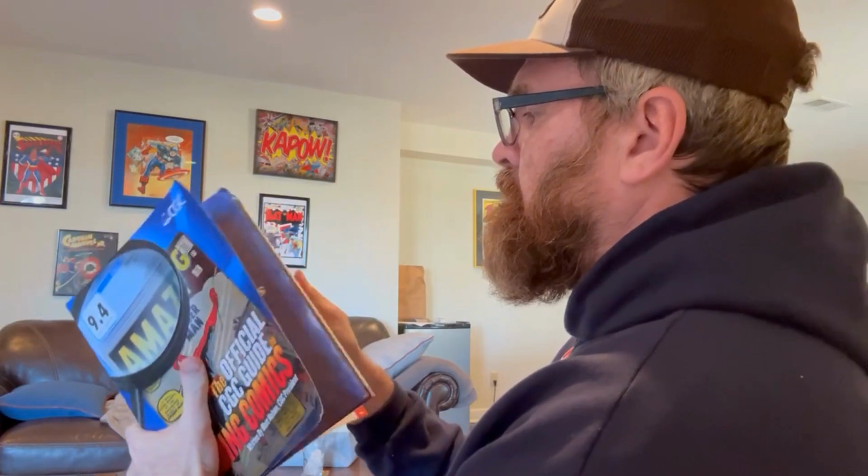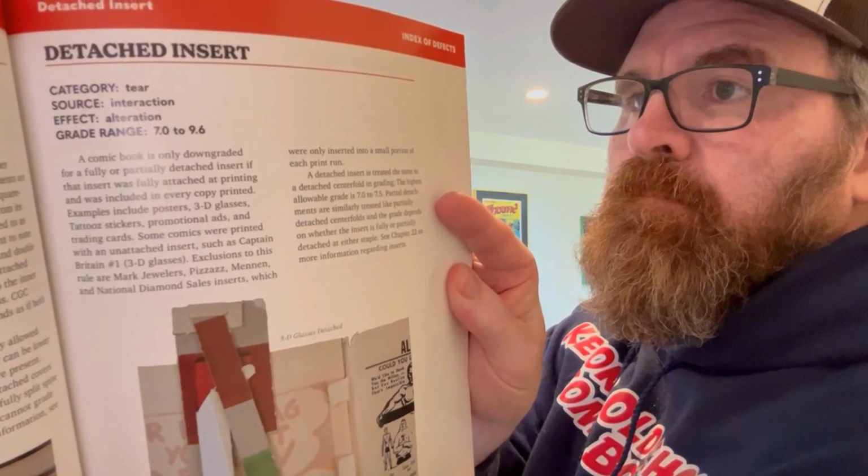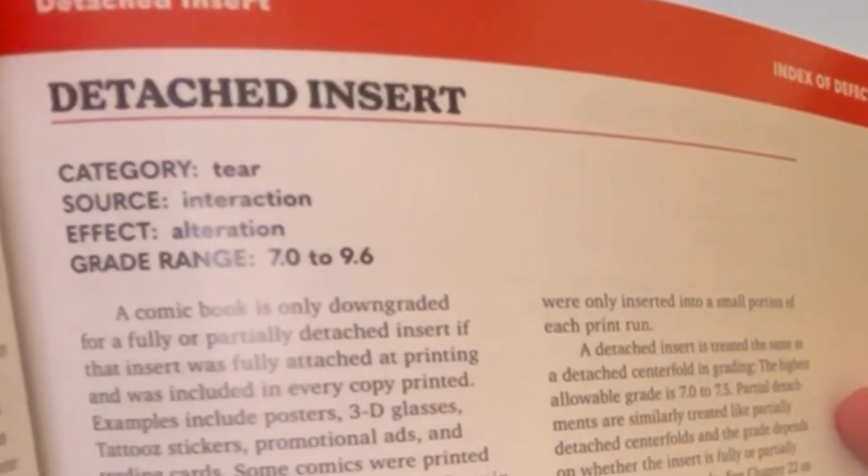We were talking before we started recording that I'm reading through the grading manual that you wrote, and I'll give you an example of something I never thought about. Imagine that you have a comic book that's got an insert of 3D glasses, and let's imagine that the 3D glasses are still there, but they're detached. How the hell do you treat that for a grade? I mean, it's such a minute piece, and you all actually have a grading rule for that.